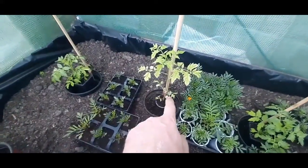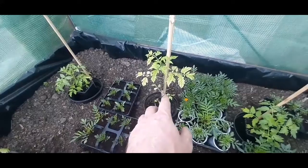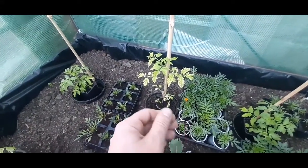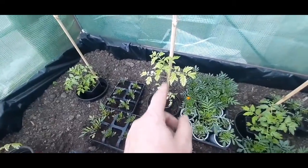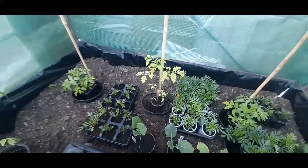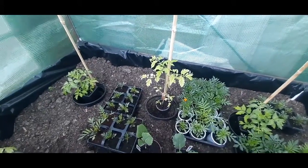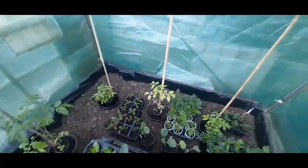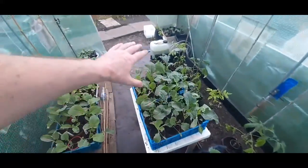This one's a little bit weak, but it's a sugar gloss, and I think it's a new variety. I'm not too sure. I can't remember what it said on the packet now. It was something on the packet that's why I picked it up. I have got a couple of them, but that's the best one. So I'm hoping that one works out well for us. I think that's like an orange. The orange tomatoes.